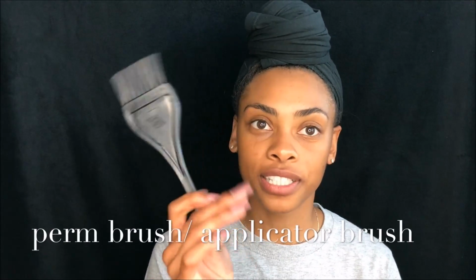So let's start with the obvious, my perm brush. I'm going to be using this brush all 2018 to continue to apply my relaxers. I don't use any rat tail comb or anything like that during that process. I use strictly this little brush and I apply it all throughout my hair using just this brush, and I smooth with just my fingers. So I don't use any extra tools or anything crazy like that.